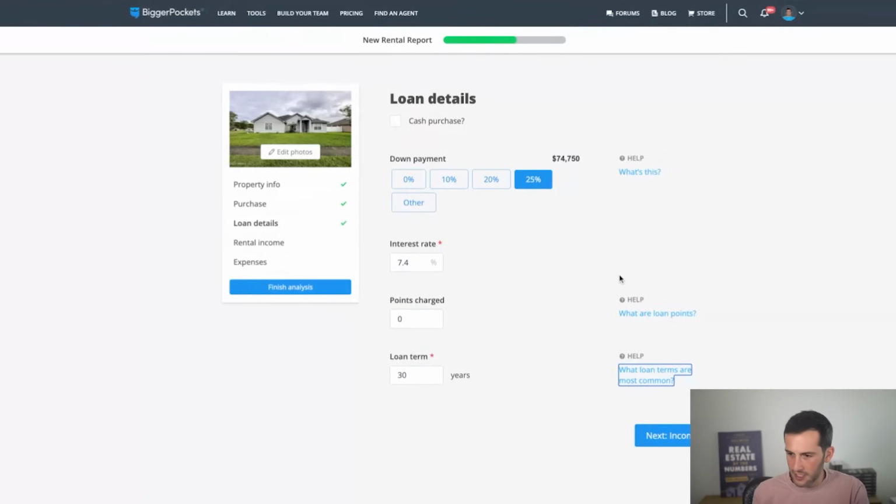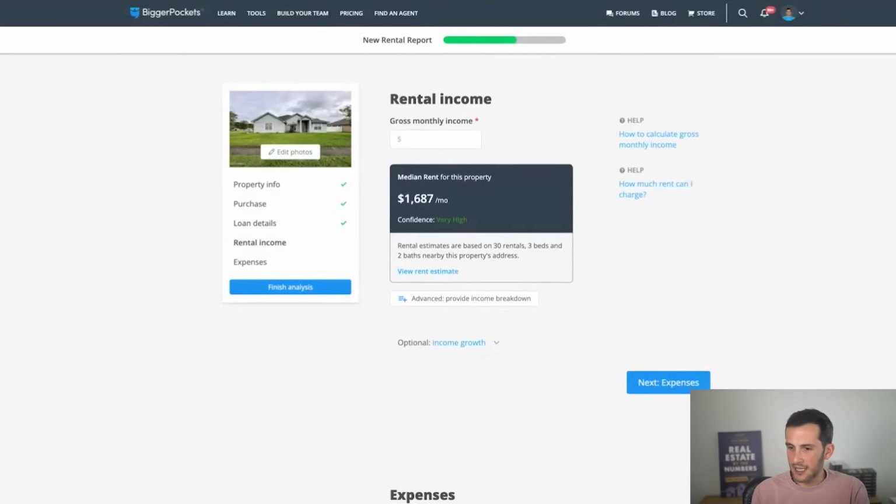Loan term, 30 years. That's a pretty standard investor loan. Next, income. See, we're flying right through this. Okay, so remember when we talked earlier about rents, we were between $1,500 and $2,000 for rents.